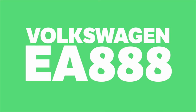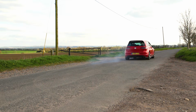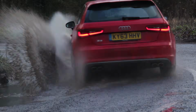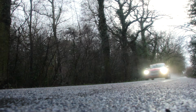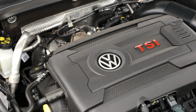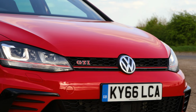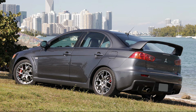VW EA888. It may be one of the more clinical engines here, but you can't argue with the EA888's flexibility and its performance potential. In the VW Golf R and Audi S3, it's good for a mighty 297 bhp, and although that doesn't sound quite as impressive as the 366 bhp 4G63T in the Mitsubishi Evo 9 FQ360 we just talked about, it's important to note that you get all that power with some pretty decent fuel economy. It's moved the game on, and proves that you can have cars as punchy as a recently departed Evo 10 and current Subaru WRX STI with fewer drawbacks.